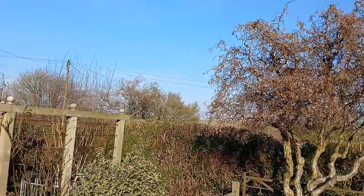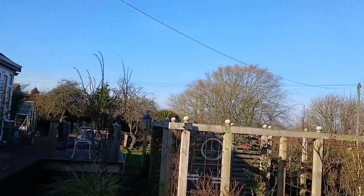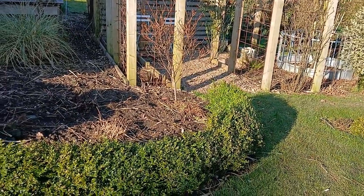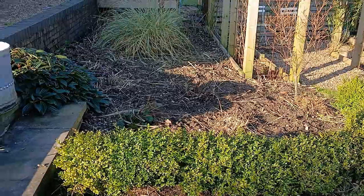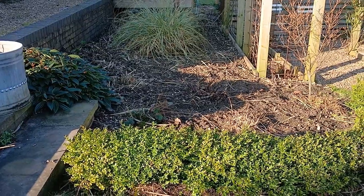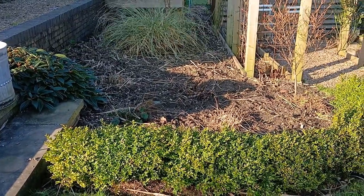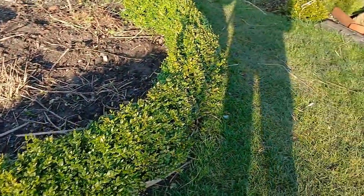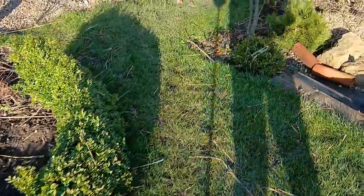Oh, one thing before we move on. Once everything's been taken down, this is when box edging starts to come into its own. The structure of it, the evergreen structure, always works. And it does look good. This one's curving round. I deliberately did this, and I think it looks good.